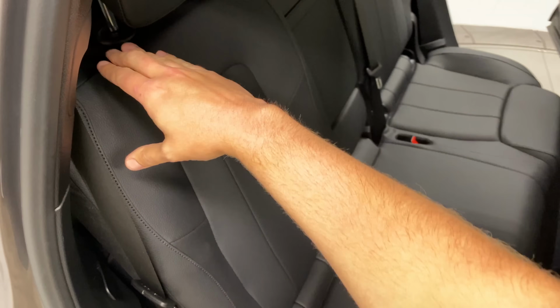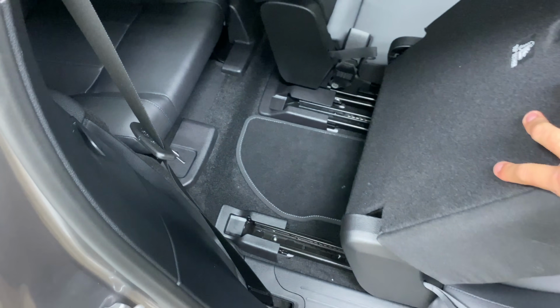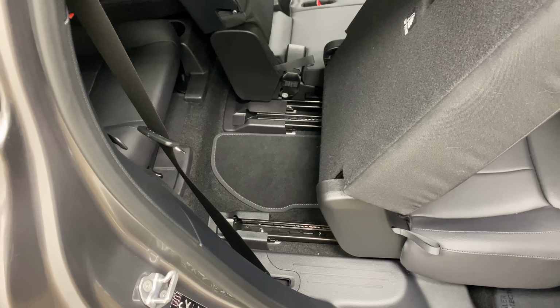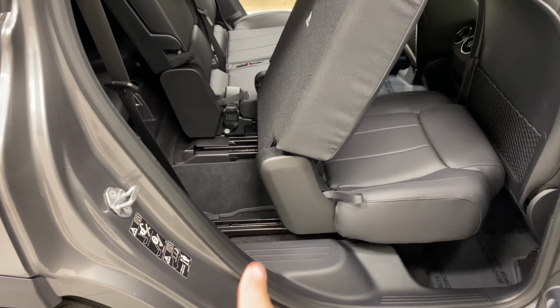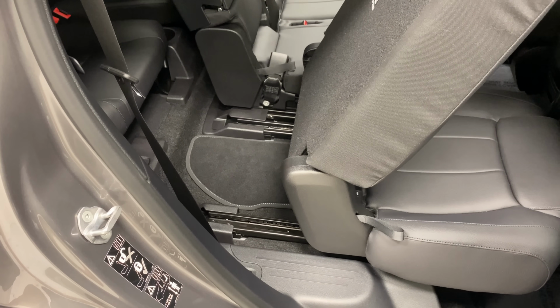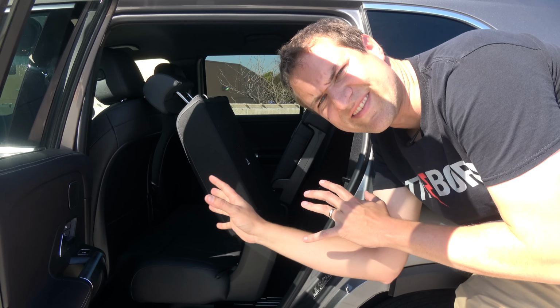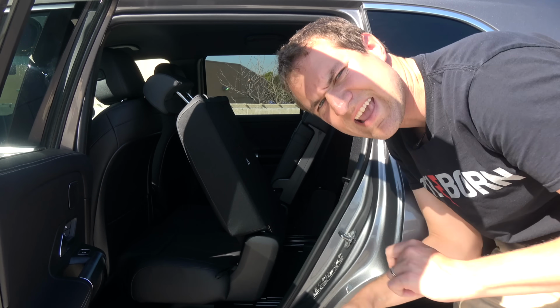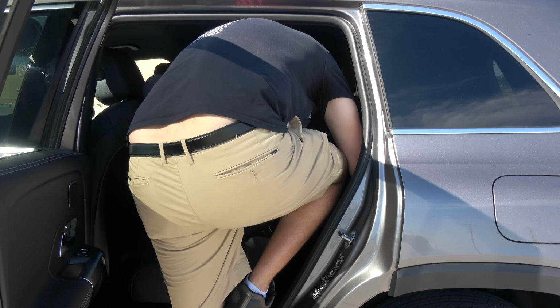To get back here, you pull this little latch on the side of the 2nd-row seat, and then the seat back folds forward and the seat itself slides forward to give you more room to enter the 3rd row. Now that's helpful, but as you can see, there's still not all that much room to climb into the 3rd row. This is a very small vehicle to offer 3-row seating, and so getting back here is going to be a challenge. Now I have folded the 2nd-row seat back forward and slid the seat as far forward as it will go. Let's see how difficult it is for me in the 3rd row of the GLB.